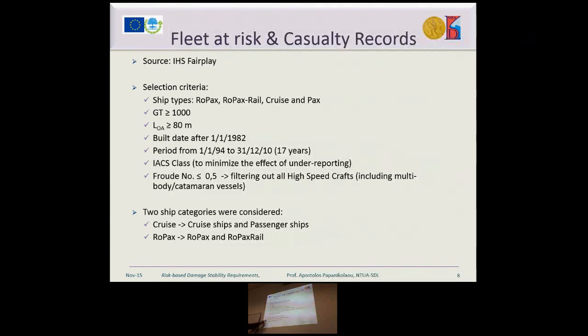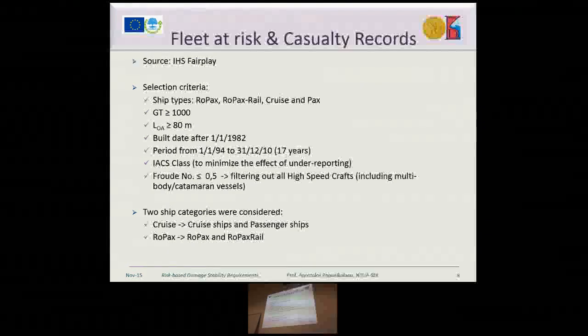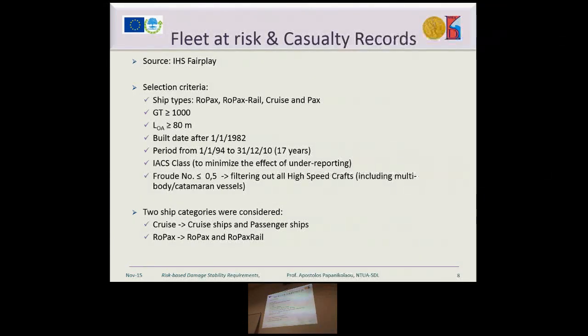And then we made out of that two ship categories, cruise ships and RoPax ships, where for the cruise ships we added also the pure passenger ships that are mostly smaller ships. There are some ships without taking cars. And the RoPax ships were RoPax and RoPax Rail, that is also those carrying trains.